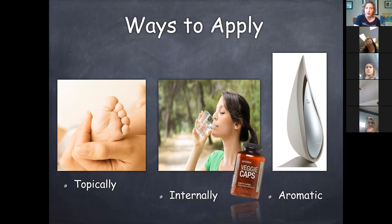So another thing about topical application is you may have heard to put things on the bottom of your feet. And I always thought, okay, I have a headache. Why am I putting something on my feet? That doesn't make any sense. But your feet have really large pores and a really concentrated area of pores on them.